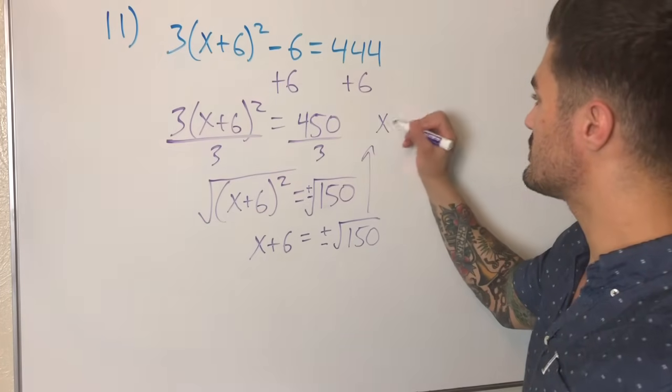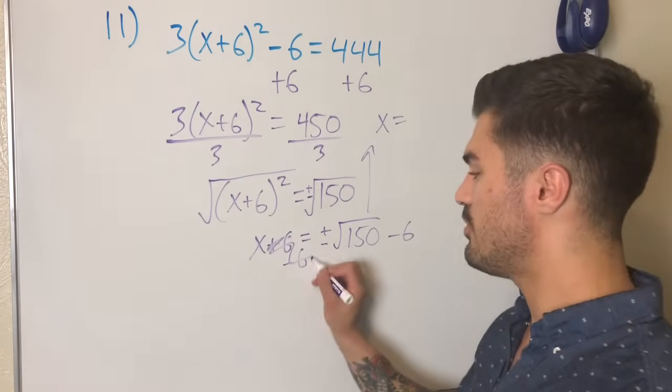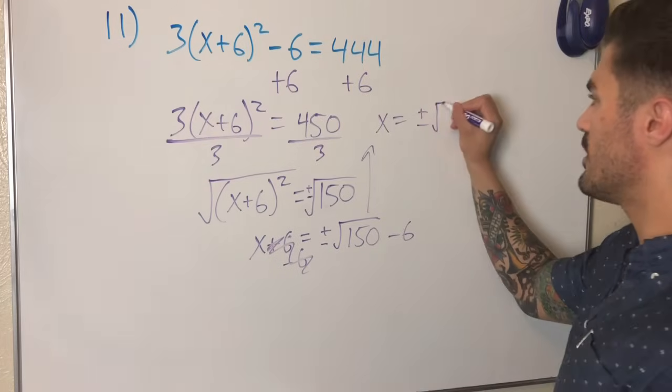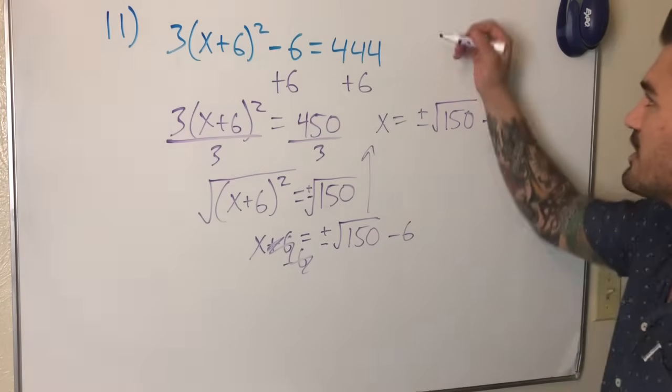So I have x equals, again, I subtract 6 from both sides. That gets rid of my plus 6, cancel. So I have x equals this plus or minus square root of 150 minus 6. How can I simplify square root of 150?